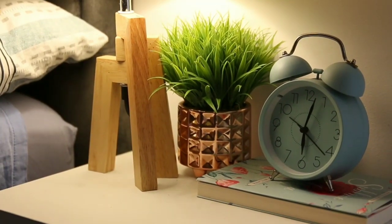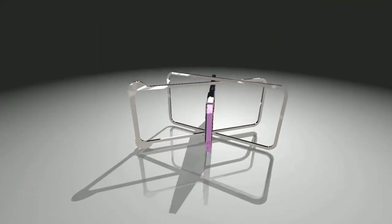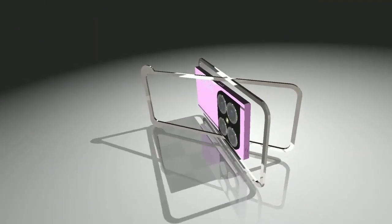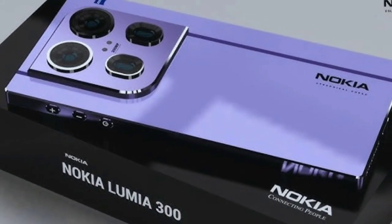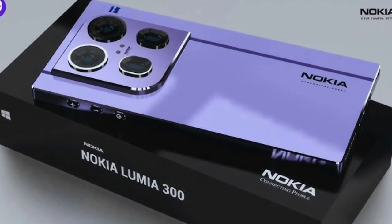to merge that iconic build quality with the modern features that today's users crave. If you're looking for a solid, feature-packed device at a reasonable price, this might just be the phone to keep an eye on. First, let's talk about the display.